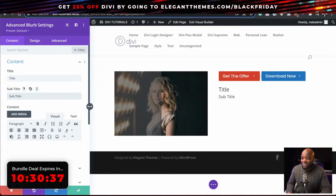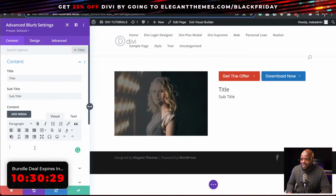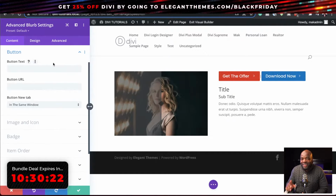Guys, you can see my typing is really bad here. This is why I use Lorem Ipsum text. I really like using it because it just saves me typing. And if you were to watch me type, you'd be pretty bored because my typing is super bad. All right, so this one here is very exciting because I can see there's a button.